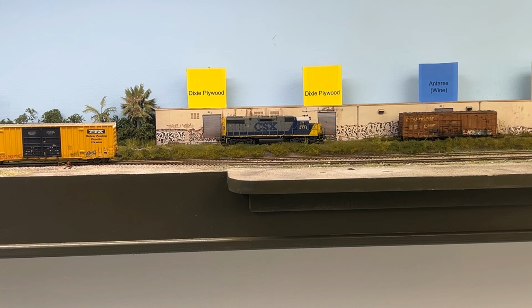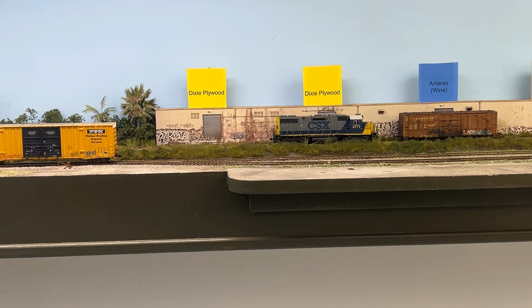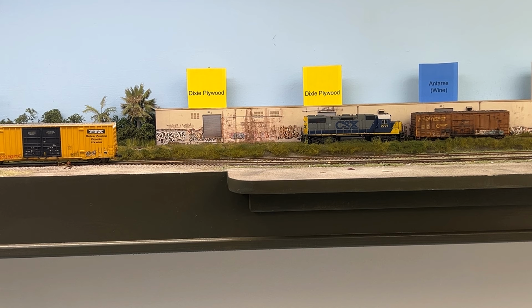Conductor is going to ask for three-step, and I believe he will undo the handbrake. No, actually, I take that back. He undoes the handbrake after the couple. Railroad friends corrected me on that. Okay, we have the car. Now we release the handbrake. We're going to take him back to that cut of cars.